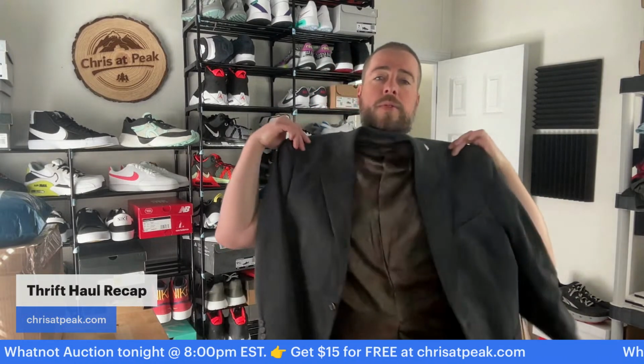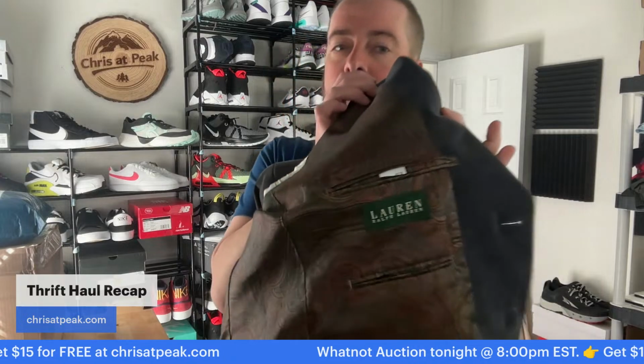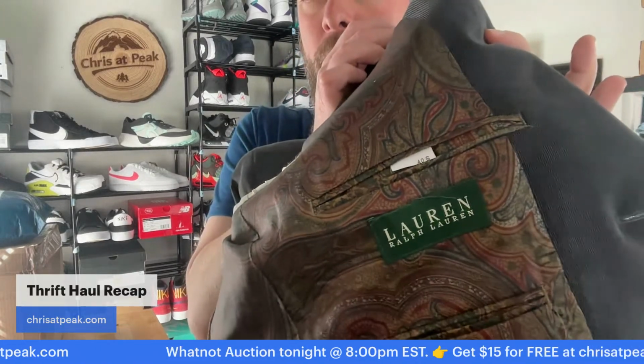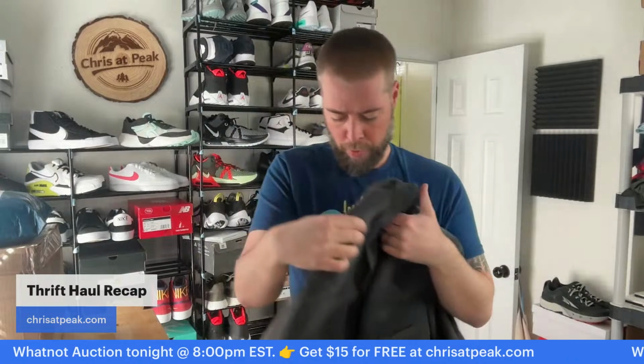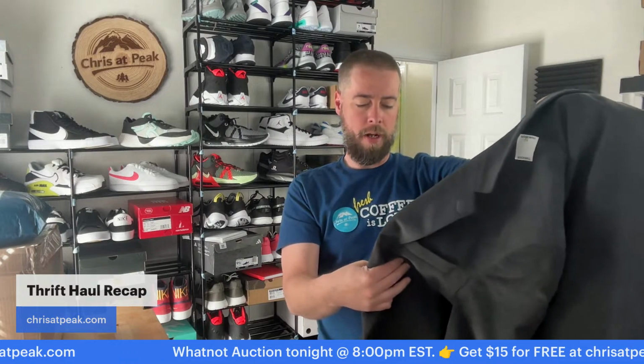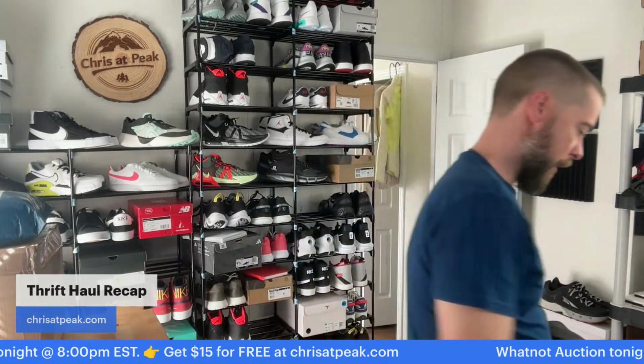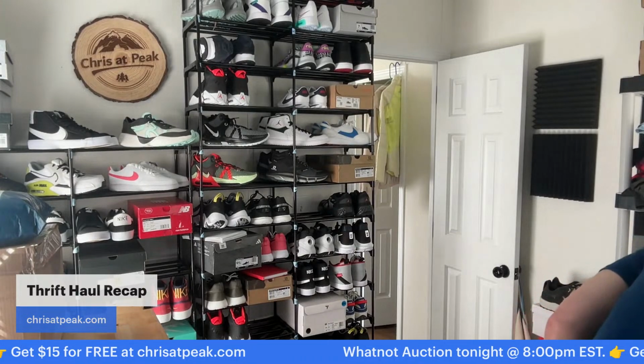This is a staple of my store and has been for years. I think I just sold one of these 2 days ago. I was on live. I shipped one out. Ralph Lauren corduroy blazer. I list these typically for like $48, $49 plus shipping. Usually accept offers of 40 and above. This is a size 40S, which isn't the best size, but these corduroy Ralph Lauren blazers just sell really, really well for me. Even in the spring and summer too, for some reason. I don't know why people buy them in the summer, but they do.